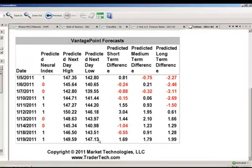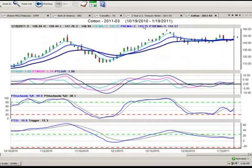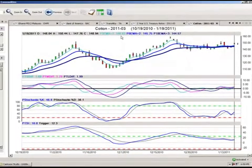So 147.13 is the predicted low for tomorrow. Again, the area that's of interest to me is down at that 3-day predicted moving average at 146.63. In my opinion, it's going to break somewhere between the Vantage Point predicted low and the 3-day predicted moving average at 146.63. So for tomorrow, we're going to split the difference here. We're going to look to get into this thing around the 146.90 area, and then again we're going to be looking for a move towards the 149 level. And I think we shouldn't have too much trouble getting it.